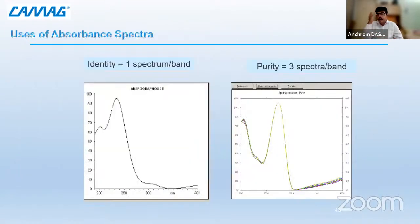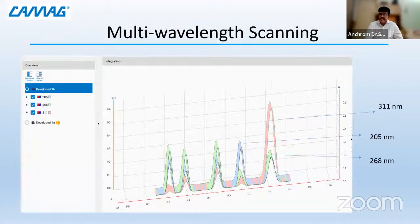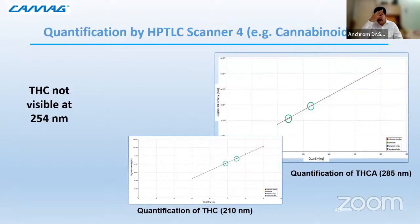Purity is a function where you can find out if it is co-eluting at different points. Multi-wavelength scan is there. So this tells you which component is responding at what wavelengths. And this is crucial for fingerprint type of analysis. And also certain impurities, where maybe you can take a wavelength of 200 and scan the pharmaceutical product, and then you scan at 254, 260, then you scan at 300 and see the pattern, which components are shown earlier, which are hiding. So what components are present, absent, 100% accountability of the sample becomes possible over there.